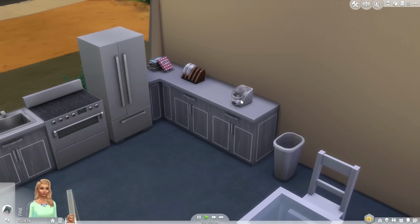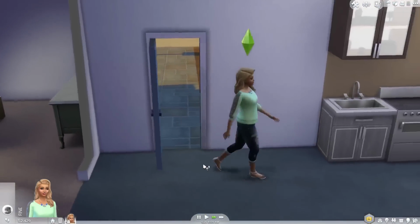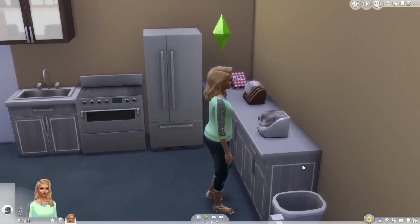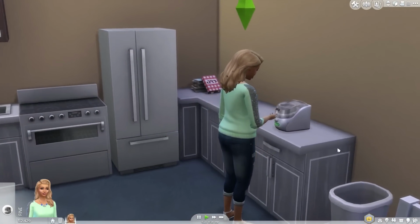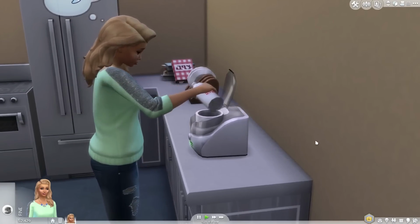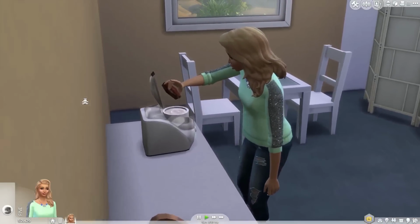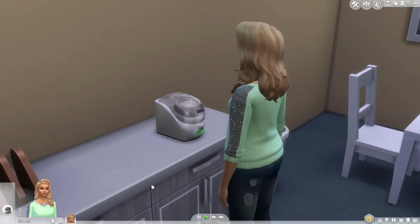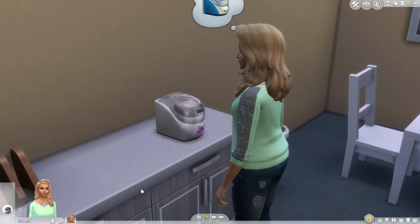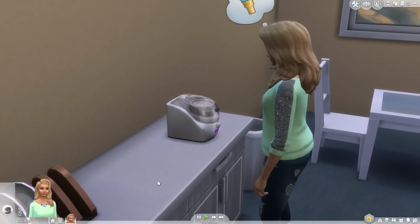Okay, so let's go ahead and actually just have her do just the regular vanilla ice cream. Just the plain Jane vanilla ice cream. And we'll go from there. So much better than the Sims 3 ice cream maker, just saying. Oh my god, she actually has vanilla extract. Oh my god, that's so cool. You can see it spinning. Of course, we gotta watch her eat it too.